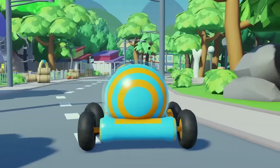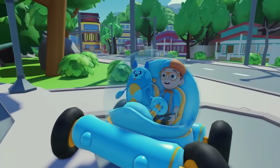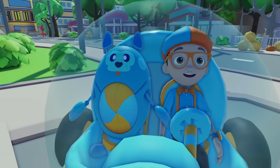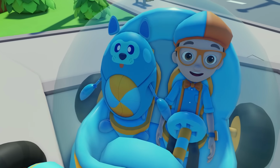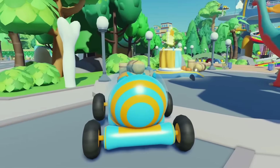Whoa! Whoa! Stay on the road! Oh, hey! It's me, Blippi, and this is Debo. Today, we're gonna learn about all the different things that the Blippi Mobile can do. You wanna come along? Great!